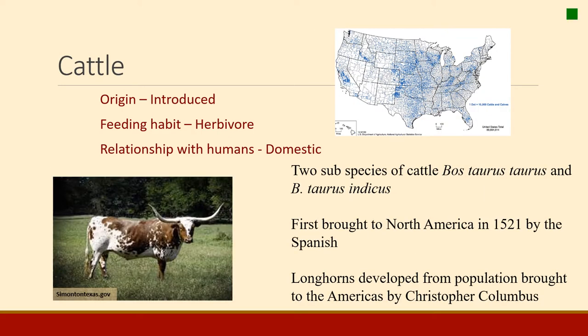Next up is cattle. Their origin is introduced, feeding habit is herbivore, and relationship with humans is domestic. There are two subspecies that make up cattle in the U.S. They're Bos taurus taurus and Bos taurus indicus, the latter being more tolerant of heat. Cattle were first brought here in 1521 by the Spanish.